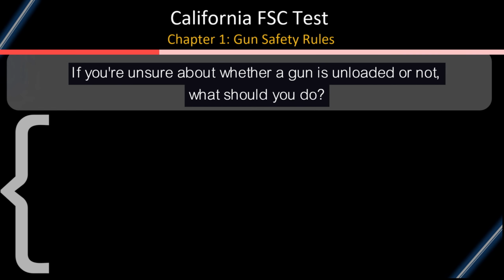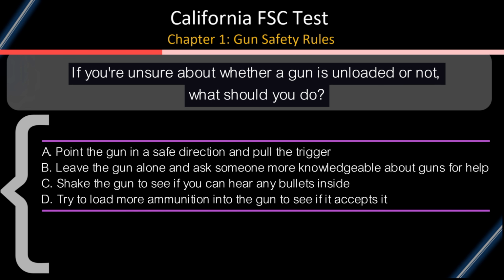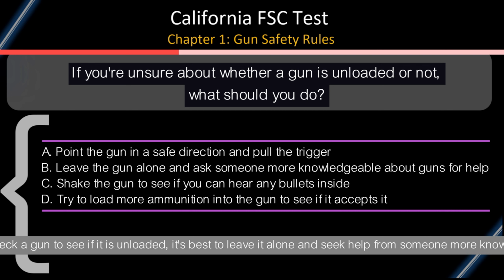If you're unsure about whether a gun is unloaded or not, what should you do? A. Point the gun in a safe direction and pull the trigger. B. Leave the gun alone and ask someone more knowledgeable about guns for help. C. Shake the gun to see if you can hear any bullets inside. D. Try to load more ammunition into the gun to see if it accepts it. Answer B. If you're unable to check a gun to see if it is unloaded, it's best to leave it alone and seek help from someone more knowledgeable about guns. They can safely check and unload the firearm for you.